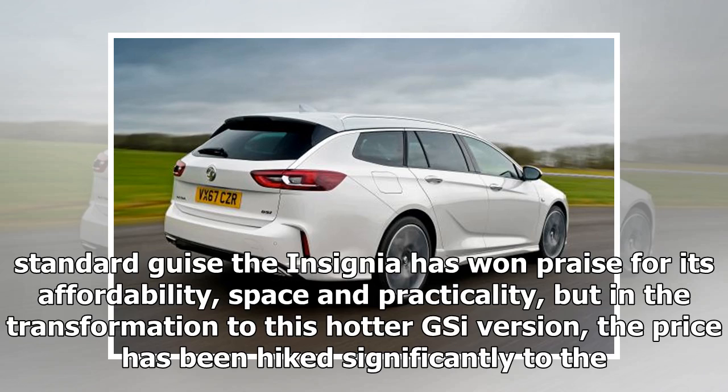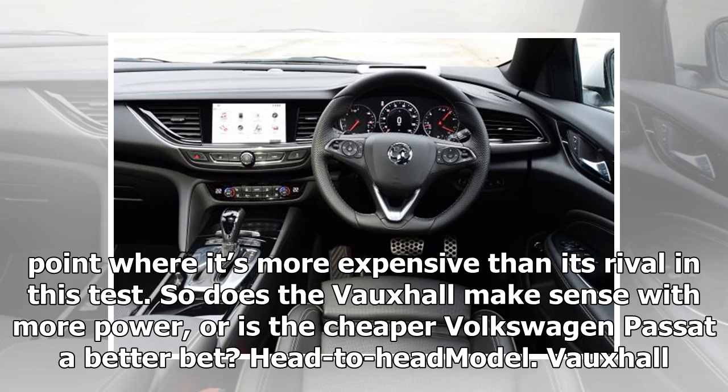In standard guise, the Insignia has won praise for its affordability, space and practicality, but in the transformation to this hotter GSI version, the price has been hiked significantly to the point where it's more expensive than its rival in this test. So does the Vauxhall make sense with more power, or is the cheaper Volkswagen Passat a better bet?